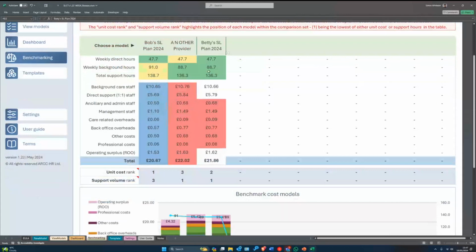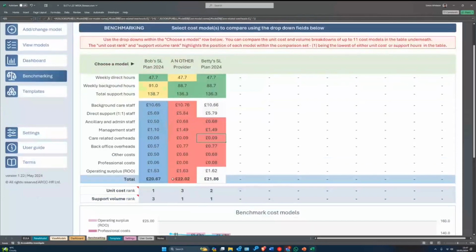Again, if we put Betty's on there just to complete that, we can do the comparison on there. What we've got at the bottom here is a unit cost rank and a support volume rank. All this does is rank from 1 being the lowest, I think, if we hover over it, sorted lowest 1 to highest. So lowest is 1 and lowest is 1 on the volume as well. Number 1 is the lowest unit cost and number 1 is the lowest support volume, but it ranks them against lowest to highest unit cost and lowest to highest support volume.